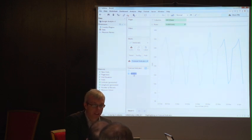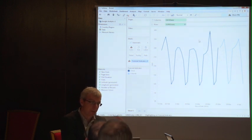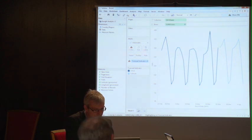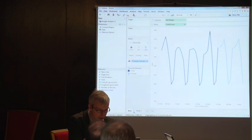But this is predictive analytics, just available without me having used the keyboard. The only time I've so far used the keyboard is to type my password in. And we can tweak these. We can put in trend lines and moving averages and all of that kind of stuff, which we can look at if you want. I will come back to the time series in a moment.